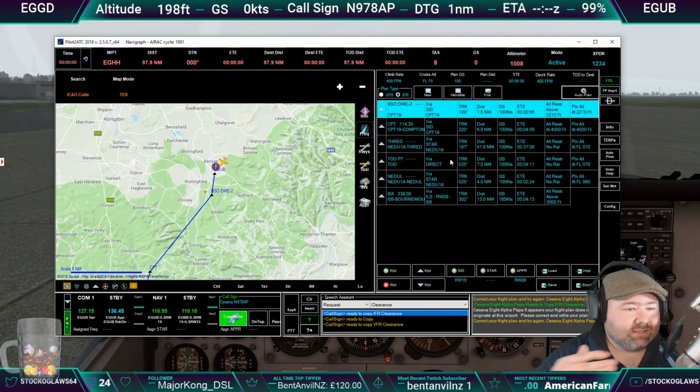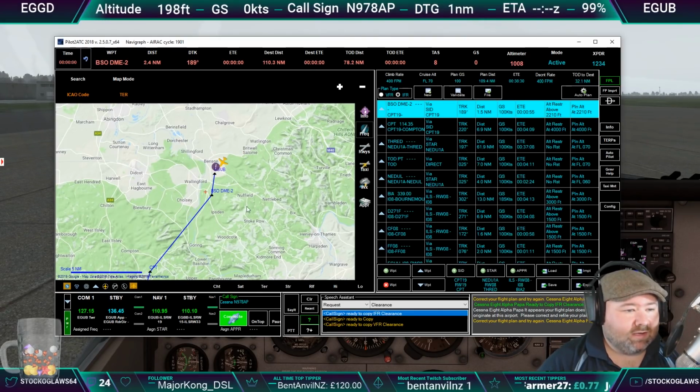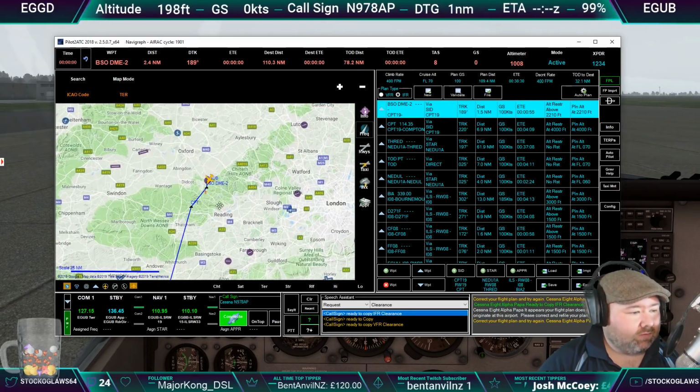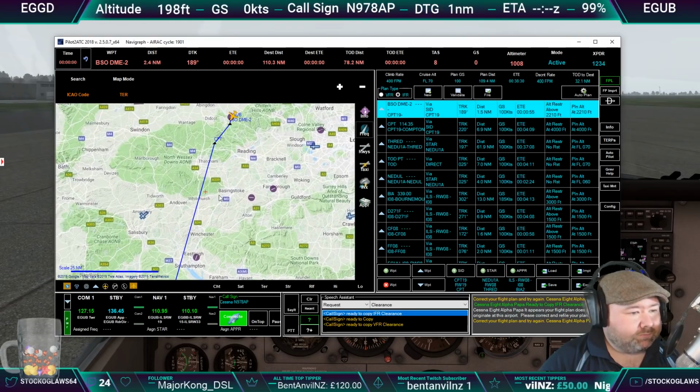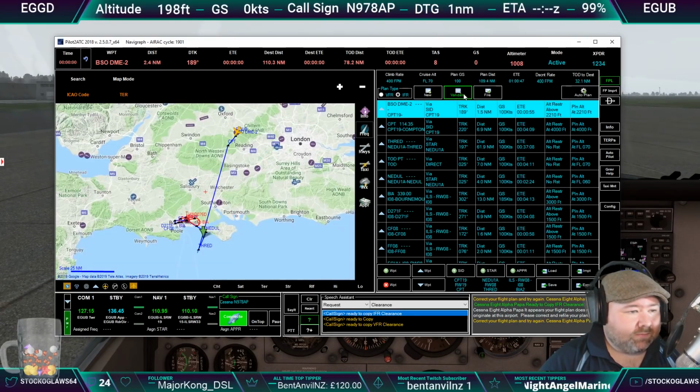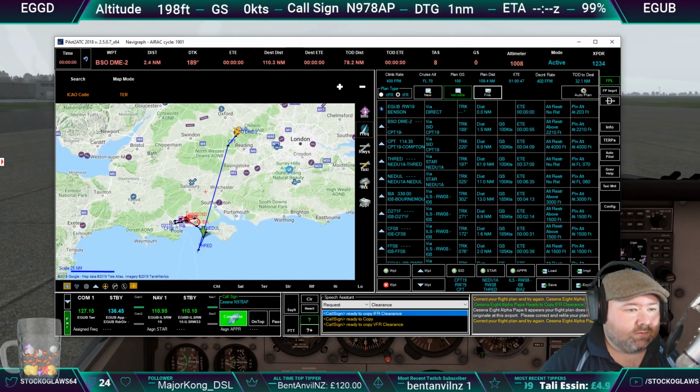So what it does is it takes into consideration the wind as well. So it actually selects the runway that we take off. Okay, so that's exactly what we had before. So let's just validate that. Yep. File it. And that should be good enough.